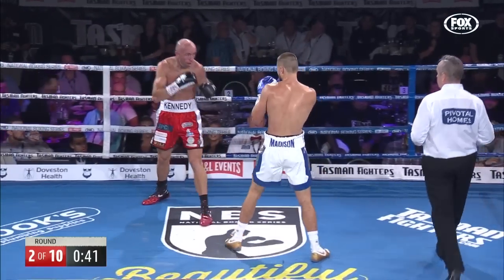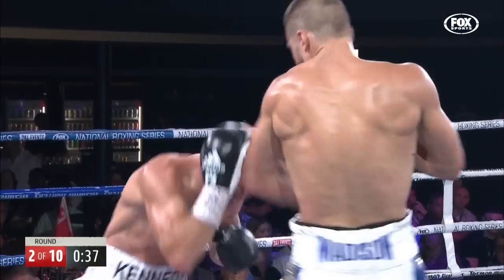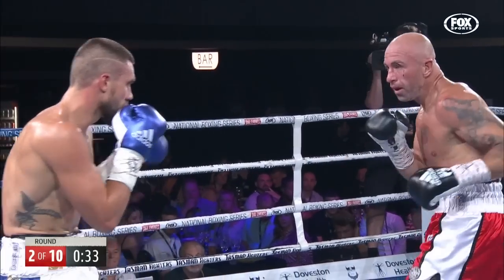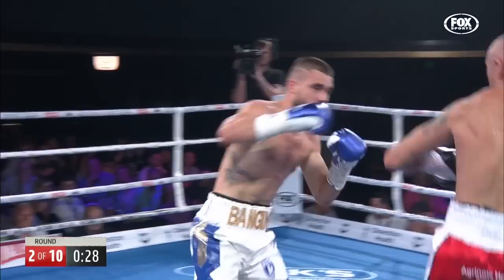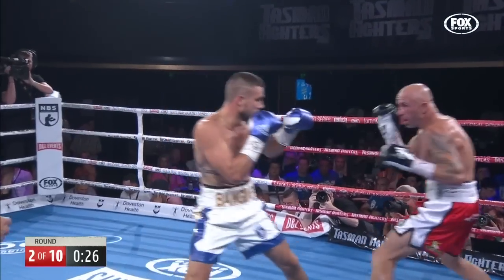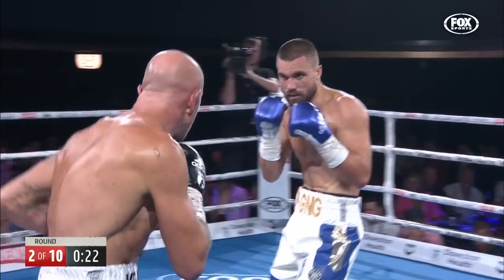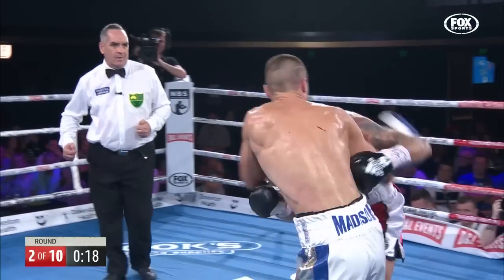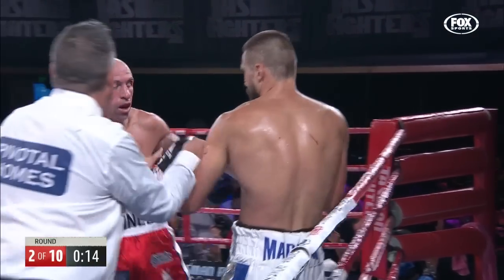Kite just tosses that right hand out again, not much on it at all. I threw it at a bit of a weird angle, and you can see it's not affecting Kennedy now. He's got his full faculties back in place. Kite's just jabbing, following around. Kennedy leaps in and makes the action, and then they tangle, and there is a cut.